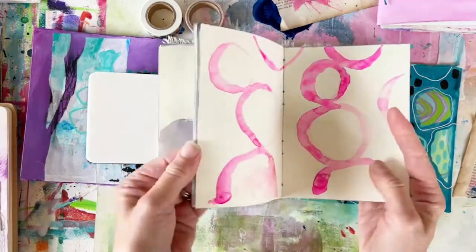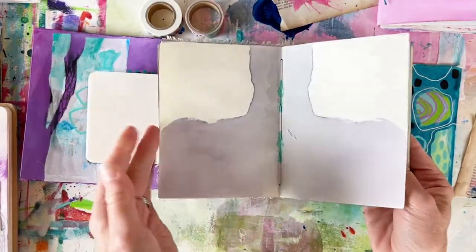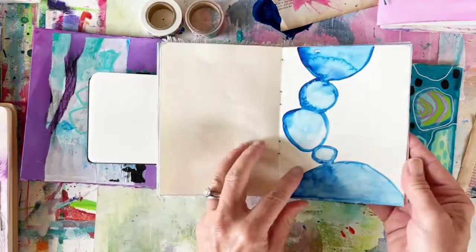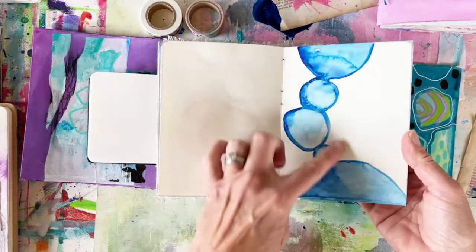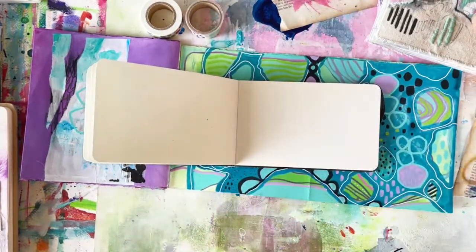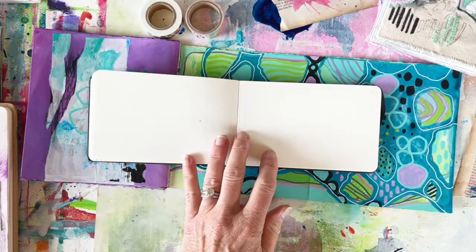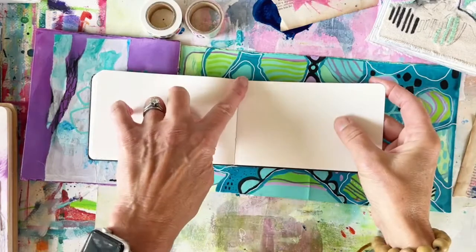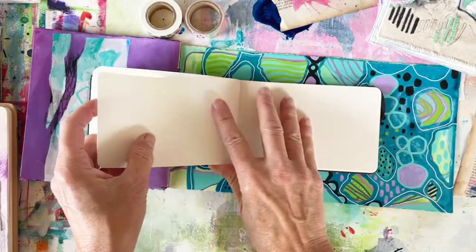So I do have to put gesso down when I want to add a whole bunch of things to it. And it can take watercolor, like here's watercolor, but the paper's just a little thinner. And so I have a bunch of different ones, but this one is by Moleskine. It's really tiny. It also has got some, it's perforated.